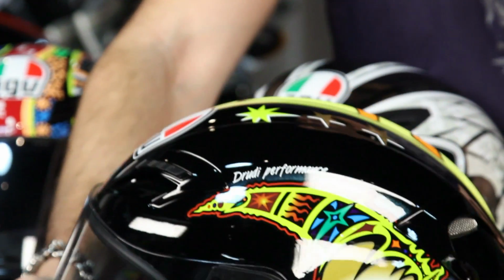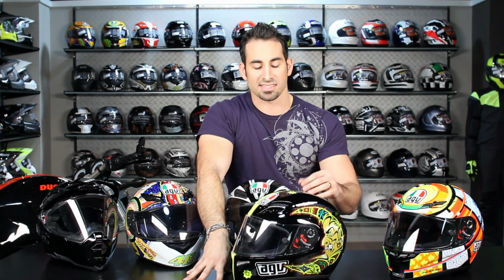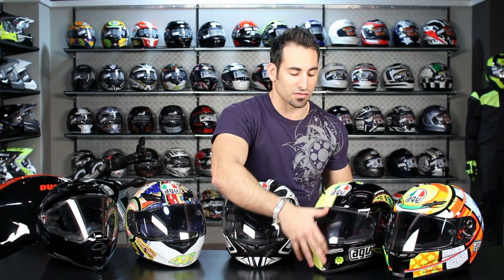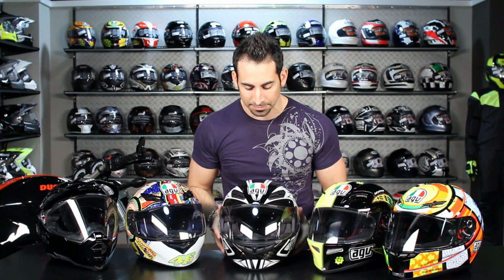It's also using a new shield change mechanism. You're going to have as well some of the ability to get some of these legend graphics here on the Grid, such as this very famous Rossi Sun and Moon graphic. You can get an Agostini and a Barry Sheene version, some of these race replica graphics for the hardcore out there. But again, these helmets, depending on your riding style, depending on your position on the bike, should really cover you in a lot of different scenarios.